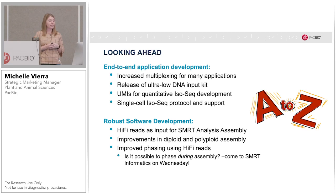We're also wanting to release a single-cell Iso-Seq protocol and accompanying support. Actually, Liz Sang at the last minute has a talk tonight in the single-cell workshop that you can pick her brain on how things are going as far as single-cell Iso-Seq goes.